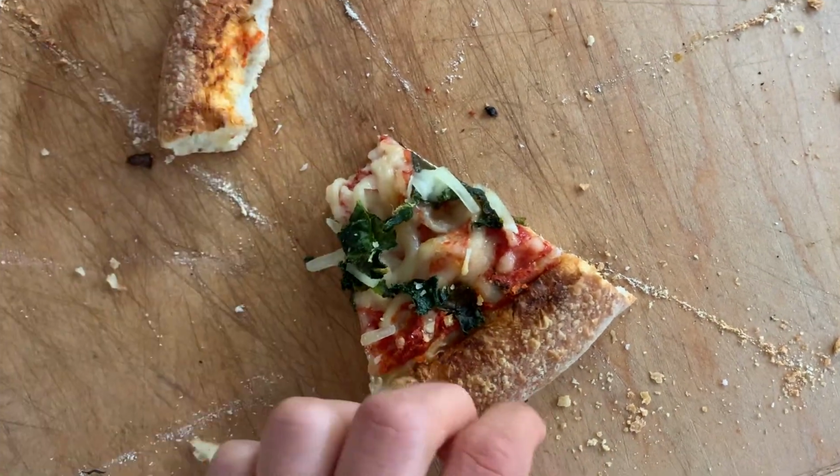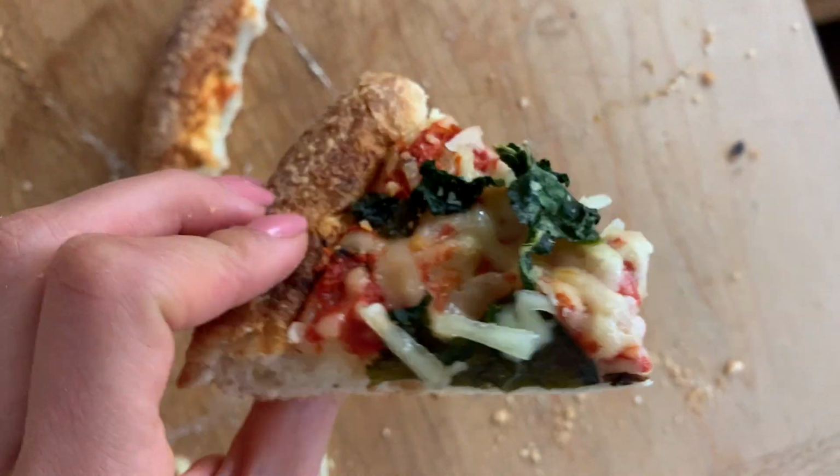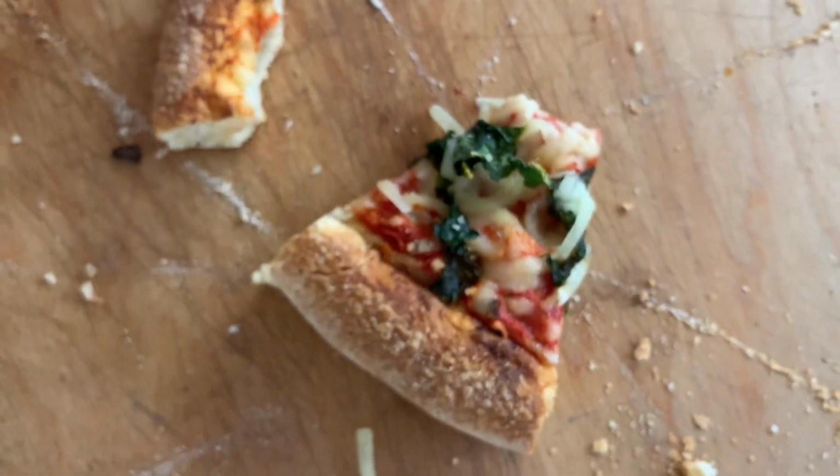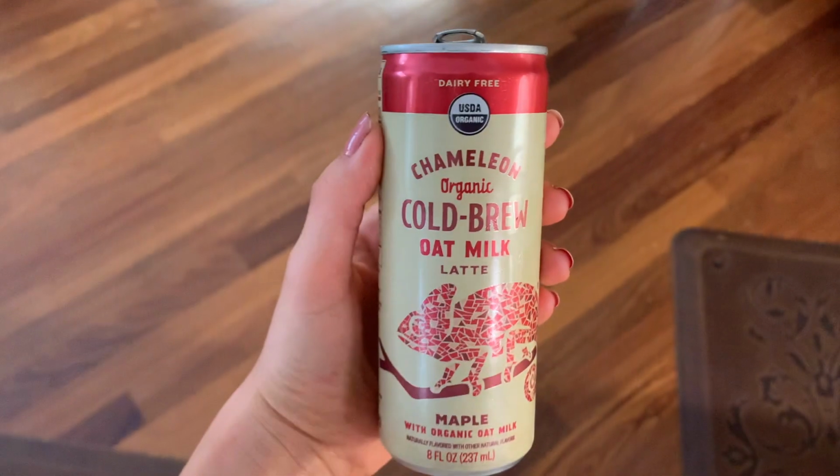And then I also had 2 slices of this vegan pizza. I think it was like mushroom kale or something. My mom ate the rest of the pizza, but I couldn't resist those 2 slices.